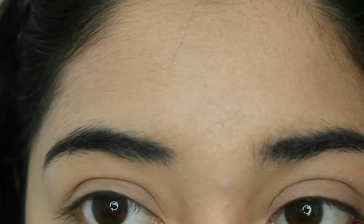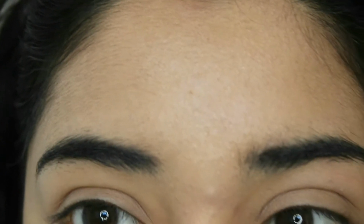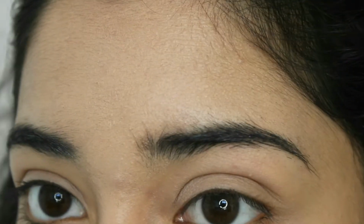Alright, so this is it after a second layer, and I'm going to zoom you in just so that you can get a more detailed look at how this is looking on my skin. I know I look like a ghost right now. It's really not that light in person. I don't know if you can tell that it actually does match me. I'm just going to zoom you in so you can see how it settles in my forehead, because my forehead is where I get super bad dry patches and stuff. So yeah. Alright, sorry about my baby hairs getting in the way, but can you see how that foundation looks?